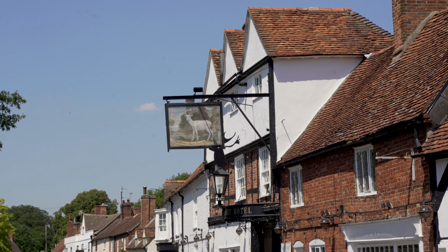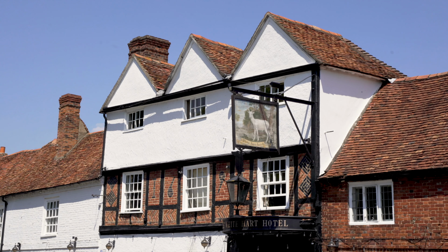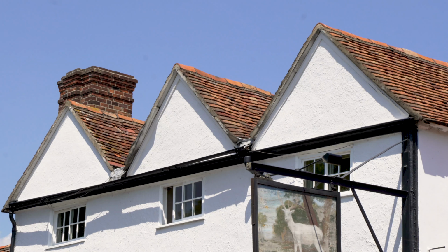It's a late medieval coaching inn, and competition was really fierce in Dorchester between all the coaching inns. So they were constantly updated and modernised to attract custom. And what you're seeing here is a facelift of the White Hart. It included extra accommodation in the roof, so those three gables are really a loft extension.